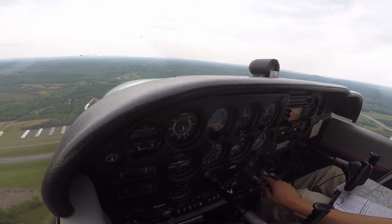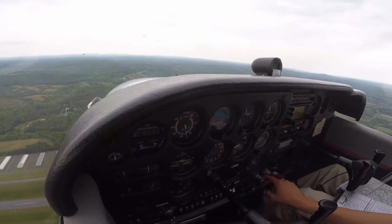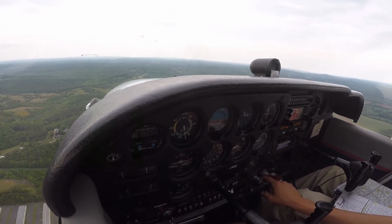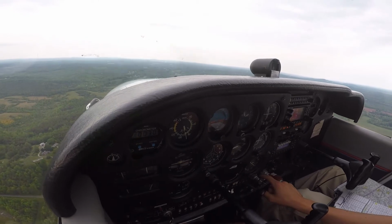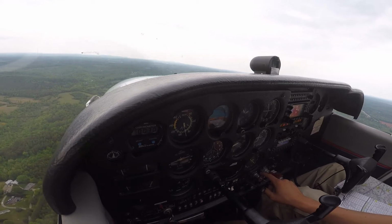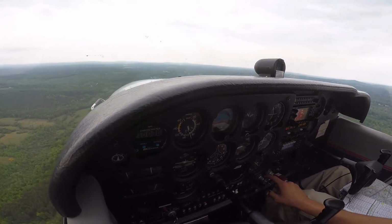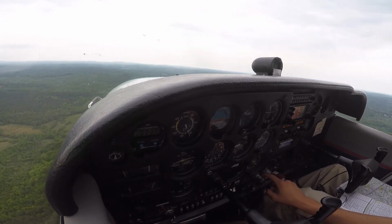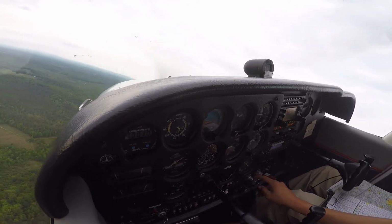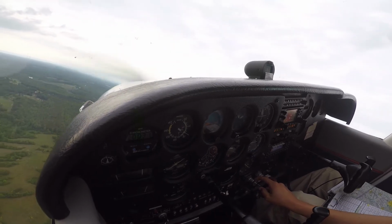Don't see nobody else over here. Alright, so let's announce crossing midfield to enter left downwind runway 13. Blue Ridge traffic, right? Yep. Blue Ridge traffic, Cessna 71409er, cross midfield, turn left on downwind runway 13, Blue Ridge traffic. Turn now? Oh, wait. Give yourself a little room. Yeah, let's go ahead and turn now. You don't want to turn too close, or it'll be the same as flying real tight downwind.